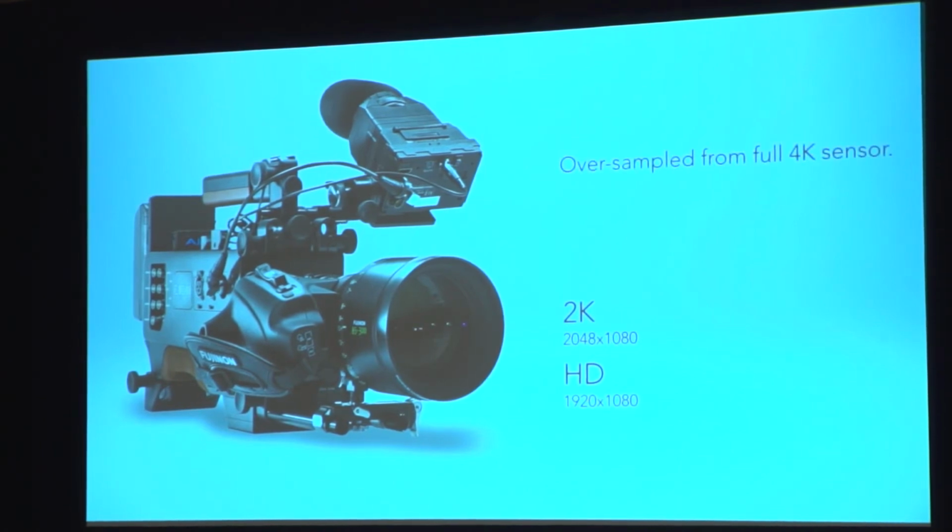The 2K and the HD signal are oversampled from the full 4K sensor. What does that mean? Absolutely beautiful images. We don't do a crop on the sensor, thereby getting less resolution, less of what the sensor has to offer. Garbage in, garbage out. So we take the full 4K sensor, put it through one of our scaling engines, which are absolutely beautiful. And one of the most important things is you get the retention of the lens focal length. So if you put a 50 on this and you switch to 2K, it's still going to be a 50. It's going to be 50 at HD, it's going to be 50 at 4K. It's really important.